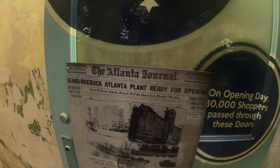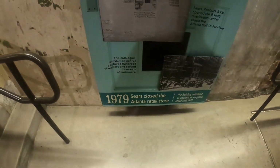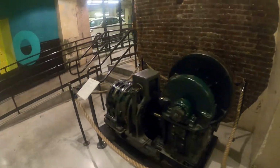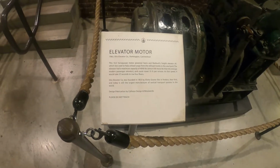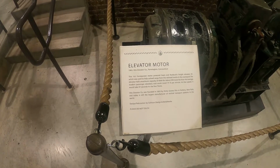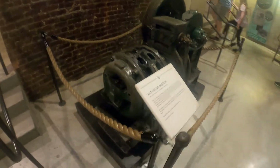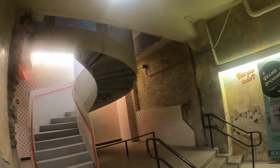So 1926 was the opening day when it first opened. See, the Sears Roebuck in Atlanta. Pretty cool. 30,000 shoppers passed through. And then here's the elevator motor. That's really cool. Always cool to have a little history of the place to let you know what it once was. And there's the parking garage. You can see through there. That's pretty cool how they did that, where you can kind of walk to your car from the hallway.